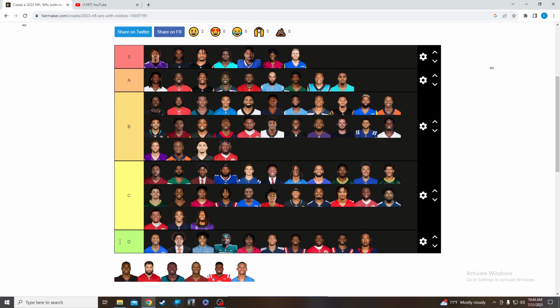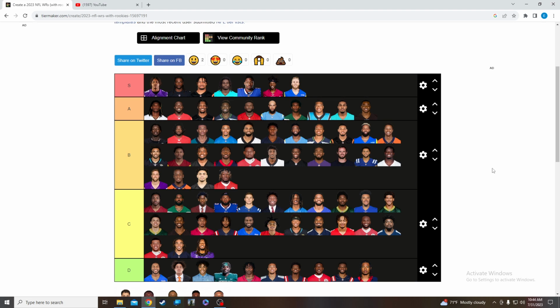So Amari Cooper for me, as much as I talk shit about him because he's soft as bread pudding, he's an A-tier wide receiver. He definitely didn't end up being the receiver everyone thought he was going to be. He consistently will get you 1,000 yards and around 10 touchdowns every year. But even with other A-tier guys on this list, even if we shuffled this out, he'd probably go something like that or like this. With the injuries, he'd probably go at the end.